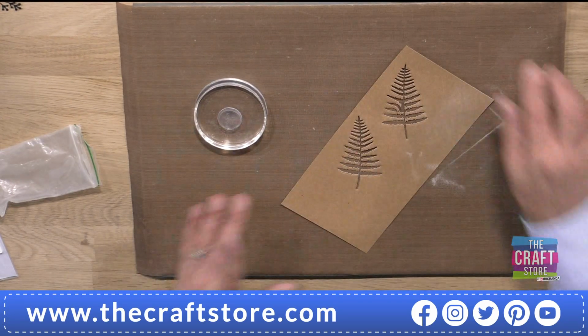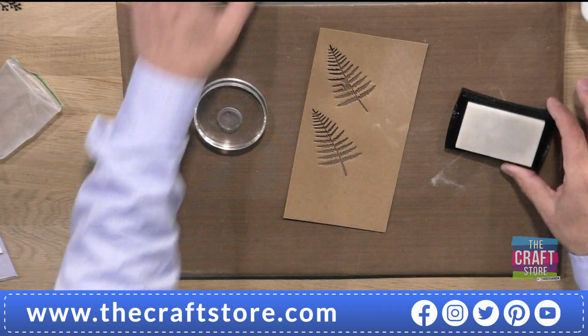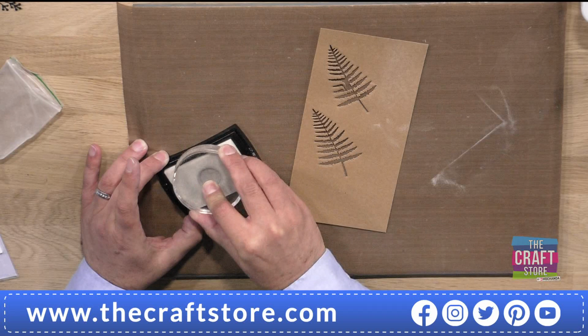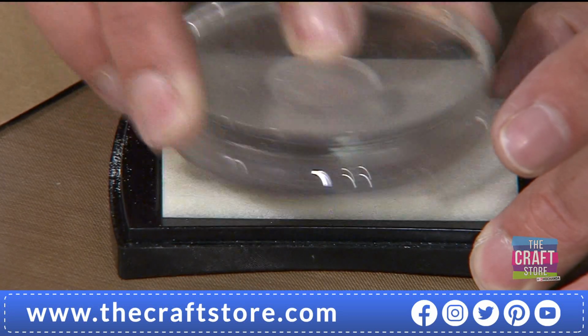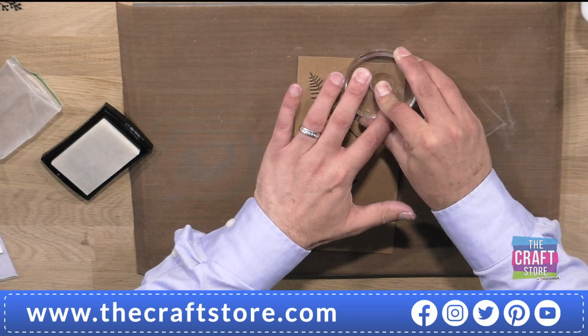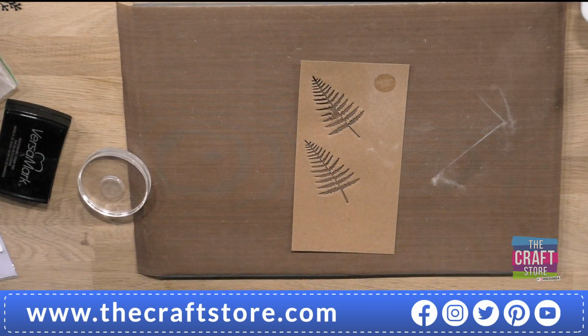Easy. So you can see what I've got here. I've just got a bit of scrap from when I've been die cutting, and I'm going to stamp this into my Versamark. I'm going to be quite heavy with it because it's a solid stamp with the text open. I'm just going to stamp that there. Remember, I'm going to die cut around that, so I need to make sure that I've left enough space. Let's see if I had enough Versamark on that.